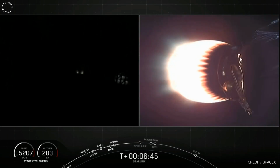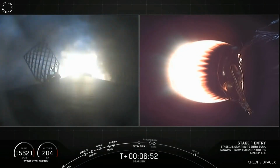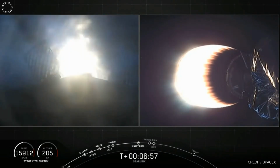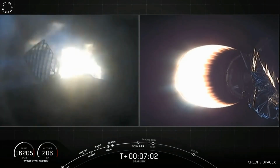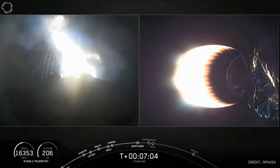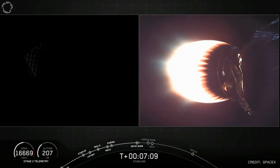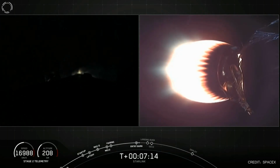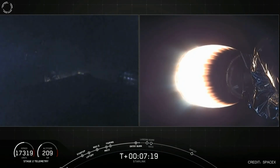Stage 1 FTS has saved. Stage 1 entry burn has started. And there you hear that call out, as well as a visual confirmation that those engines have reignited. Vehicle continues to follow a nominal trajectory. And stage 1 entry burn shut down. And confirmation that the stage 1 entry burn is complete, as well as stage 2 still looking nominal, if you heard that call out.